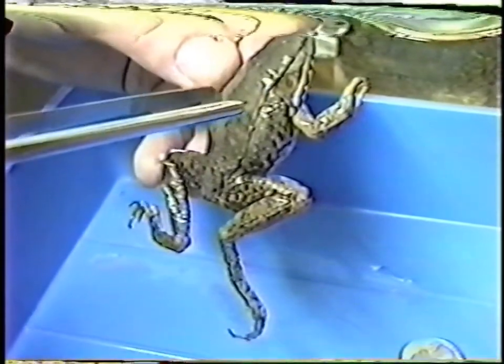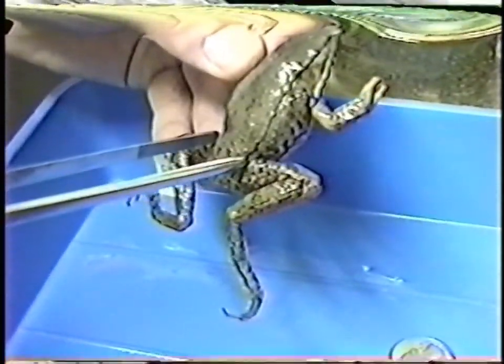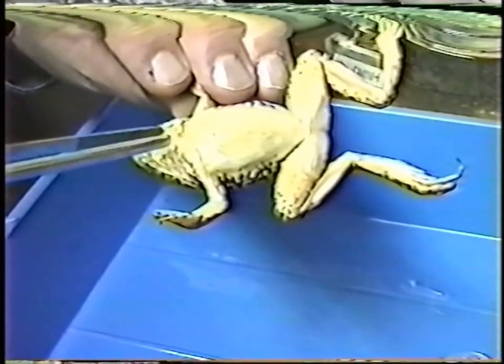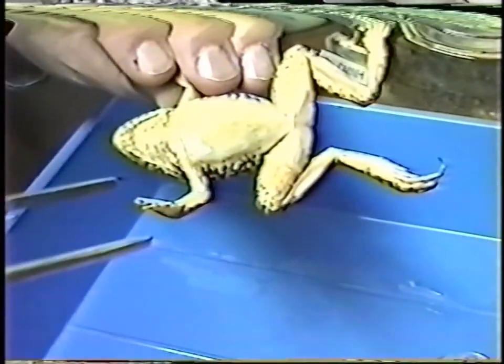The key characteristics here, this is a green frog with dorsolateral folds that even show up quite well in a preserved specimen. And again, here's that clear belly. This one has a little bit of mottling on the underside, but for the most part the chest and belly are clear.